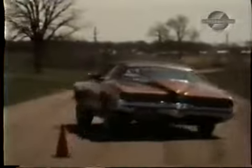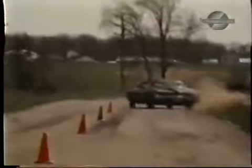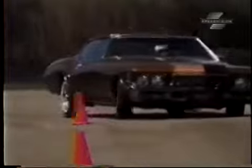This GS handling package showed us a real difference while running the pylon course. With a straight Riviera, we had considerable front corner dive and had to run slower to keep the rear end from going squirrely. But our testers stayed fairly flat. Rebound and recovery were good. Here's that same run in slow motion. You be the judge.